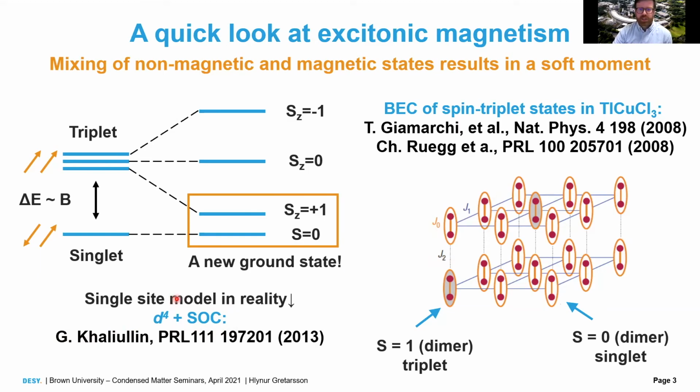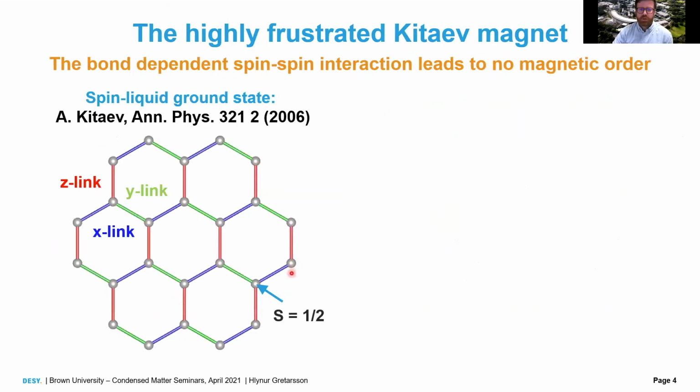Okay, so that's it for the excitonic model for a moment. The other model that we would like to discuss is the Kitaev model, and I think this is something that you are probably more familiar with. It is based on having spin 1/2 on a honeycomb lattice.